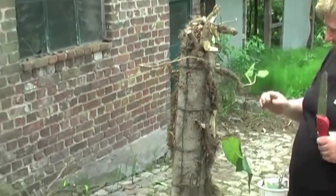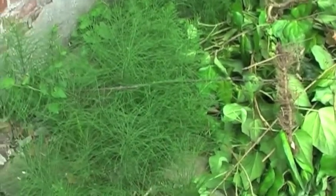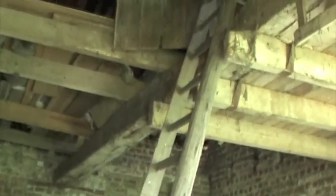This was a very big piece of ivy, and it has now become organic matter. Horsetails, a prehistoric invader. Everywhere. I don't think it's inside the house yet. This is the workshop, and up there there are some dovecots. There's where the washing machine and the freezer and the potatoes.